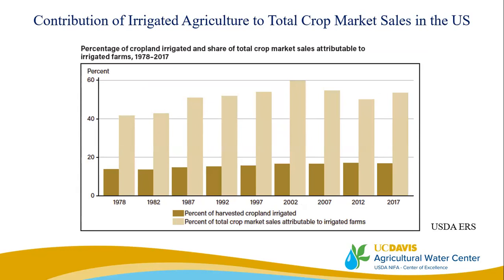On this slide, we see the percentage of farms in the US that are irrigated in a dark shade, and the percentage contribution to total crop sales of farms that are irrigated. Although irrigated farms are less than 20% of the total, they contribute close to 50%, and in some years more, of the total crop market sales in the US. This tells us that irrigated agriculture is a very important part of our production system, of our ability to produce enough nutritious food to feed everybody.